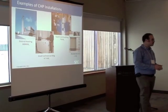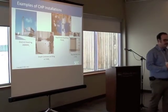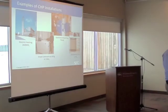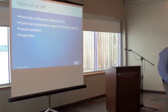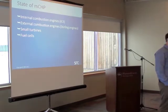Dishwasher being installed, mostly in Europe right now, and it's a 1 kilowatt electric unit. Kind of the state of micro CHP. There's a few different areas that they're looking at for how they're going to generate electricity and heat.